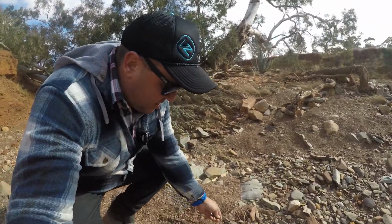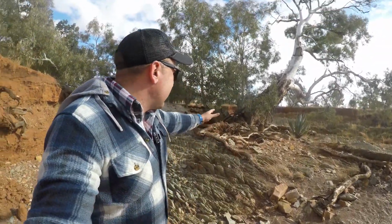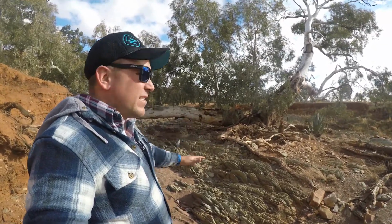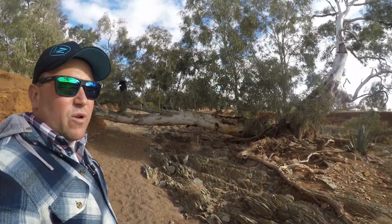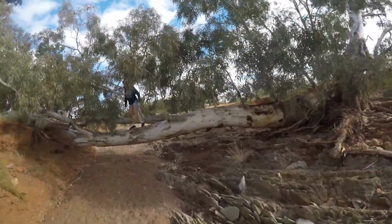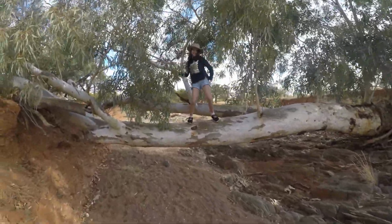I mean, if you look, it's like powder in here at the moment, and it's obviously affecting the natural vegetation. Sad to see trees like this in this condition due to obviously not enough water, and once they dry out, they split and they fall over. But what is cool, sometimes when things like this happen in nature, they create a great playground for the kids.